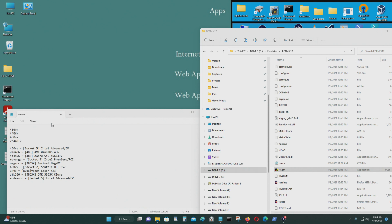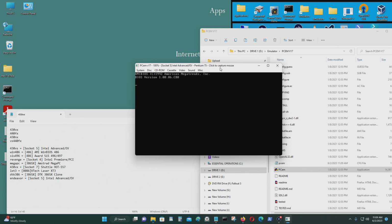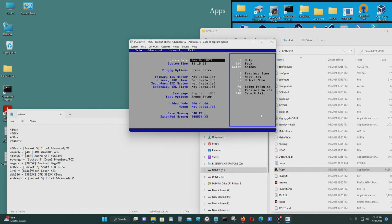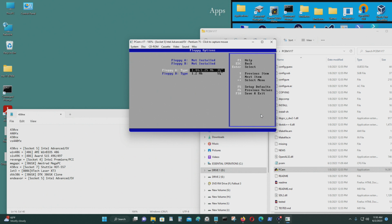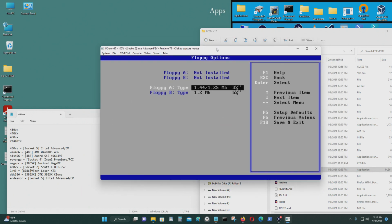Today I ran across some weird problems with PCEM version 17, and that when I tried to run this machine right here, it doesn't work for some reason. I go into the BIOS, I enter floppy disk selection. All this is correct. None of that information is invalid. It's not invalid at all.